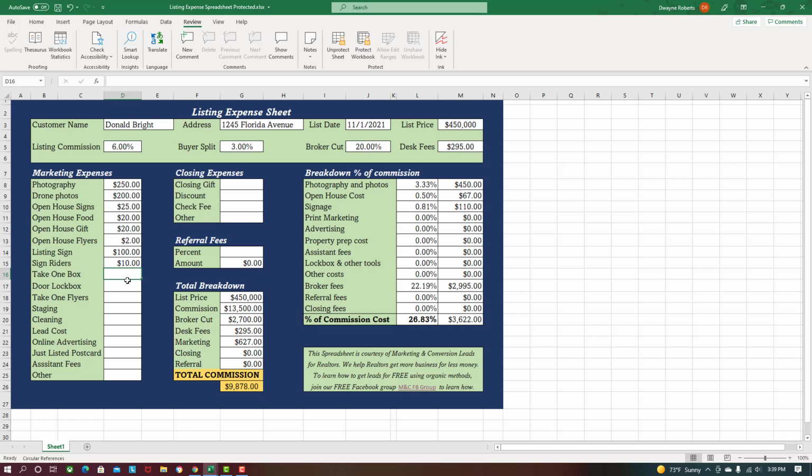This is a completely different training, but if you're not using take one boxes, you are leaving money on the table. A lot of agents say they don't use the take one boxes because a lot of the nosy neighbors take the flyers out of them. And I say to that, those are your future listings. So if you're not spending money there, you may want to reconsider and watch that training in the group. So I'm just going to put $20 for a take one box.